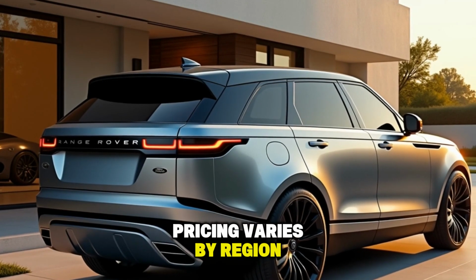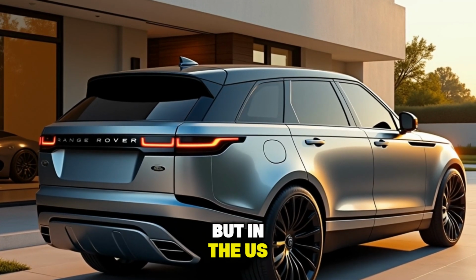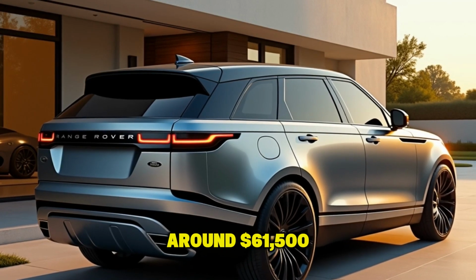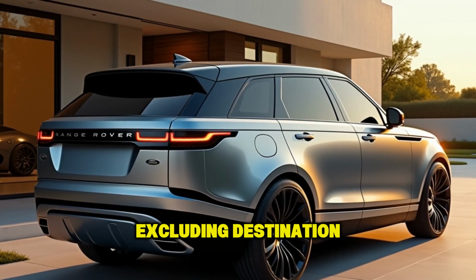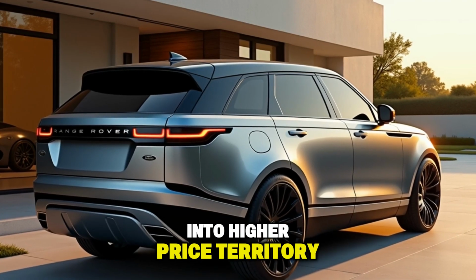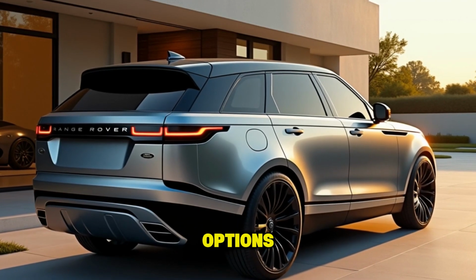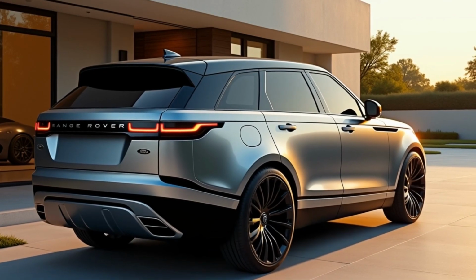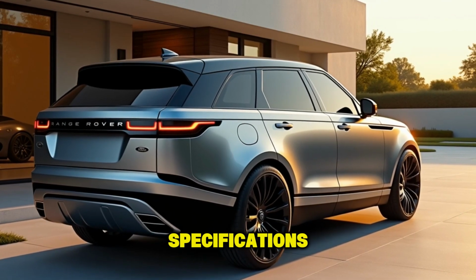Pricing varies by region and optional features, but in the US, the base Velar S has a starting MSRP around $61,500, excluding destination and handling, while the higher Dynamic HSE pushes well into higher price territory with all the extra options. In markets outside the US, pricing will differ with taxes, import duties, and local specifications.